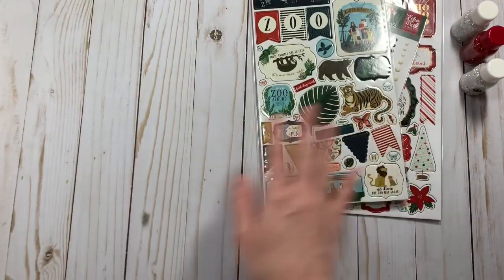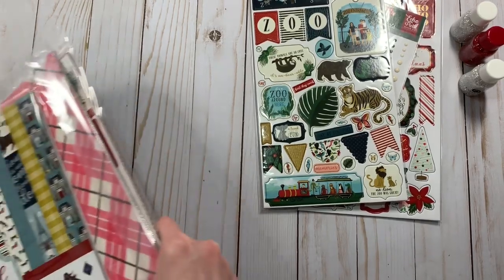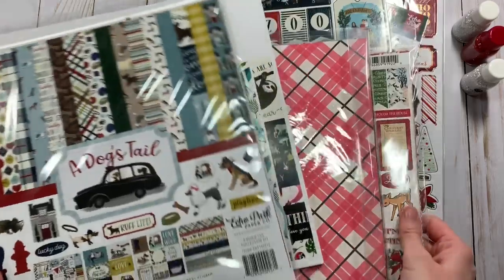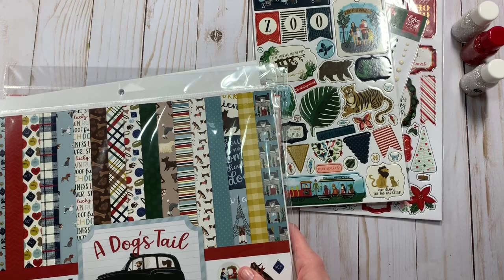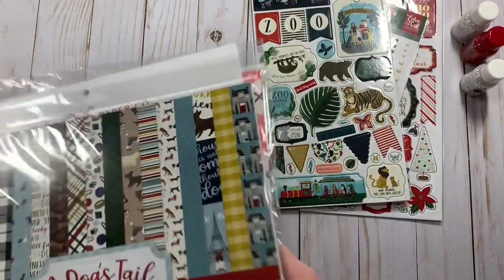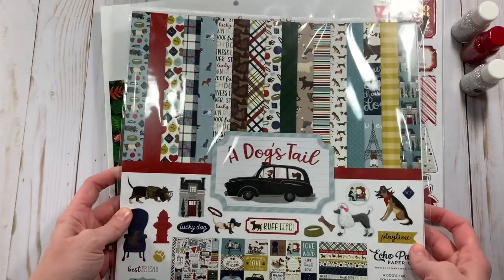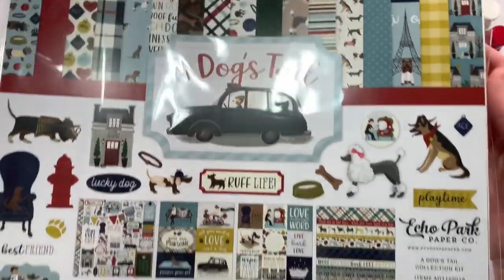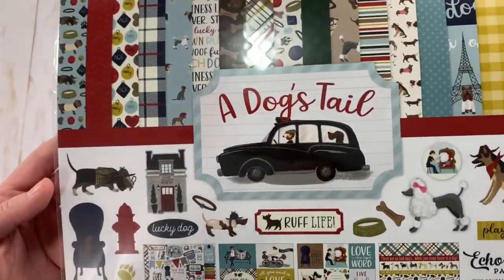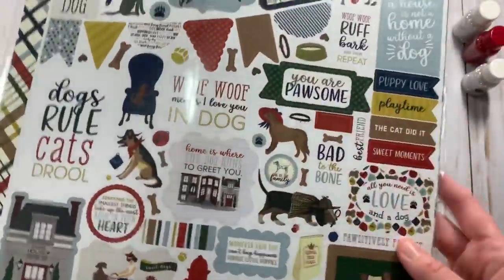So I picked up that, and they had a deal where they had these paper packs. So you could pick out paper packs, 4 for $20, or I think you could pick out 10 for $40. I didn't need that many, so I just picked up 4 for $20. So these were essentially $5 each, which is a fantastic deal. So I picked up this pack. This is called A Dog's Tale. It's super, super cute, and it's by Echo Park. And this is the collection kit, so it comes with the sticker sheet.